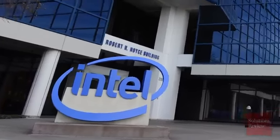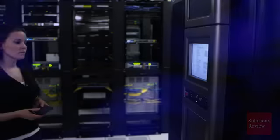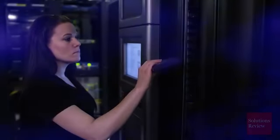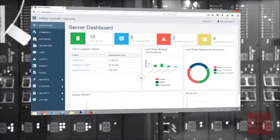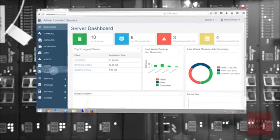According to a recent Intel forecast, between 70 and 80% of systems deployed into data centers 10 years from now will be what the company calls scale computing systems. In recent years, a new data center architecture model evolved to replace the expensive traditional model of scaling up and continually buying more racks of hardware. Organizations can now choose to dynamically scale out their storage environments using software-defined components.